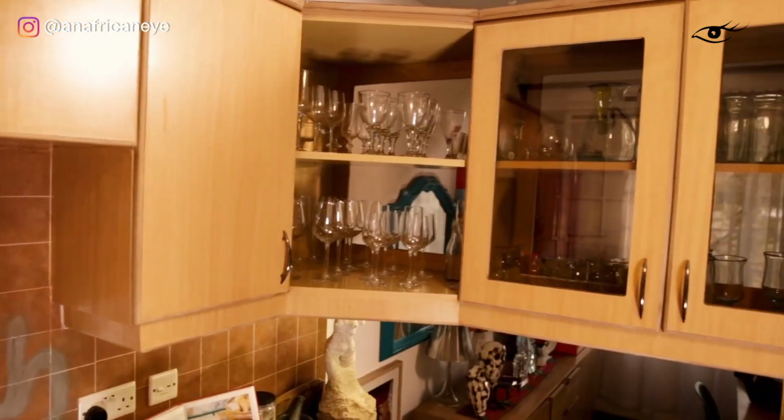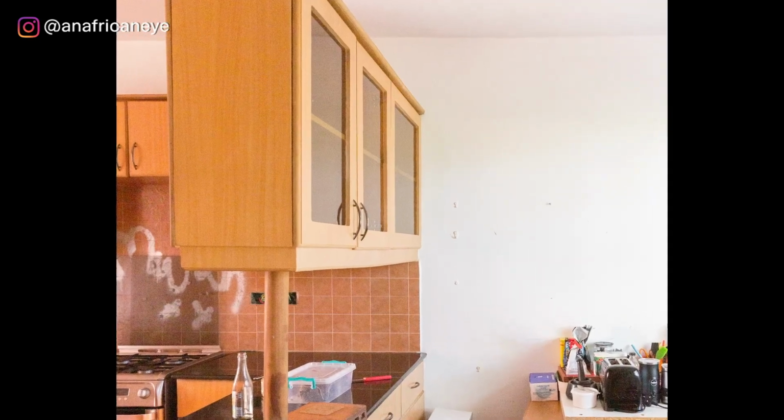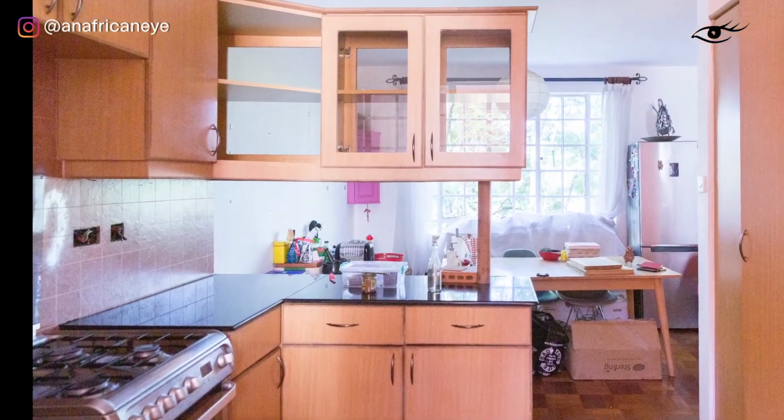And one thing that used to really annoy me about the kitchen was just above me here was this huge glass cabinet, which basically blocked out light from the dining side. And it also meant that if I was talking to someone, they couldn't actually see me. So it was like having to do this and then this. It was just really, really awkward. So that had to go.